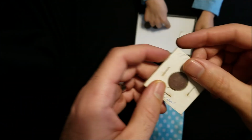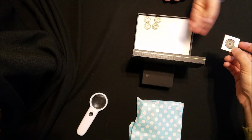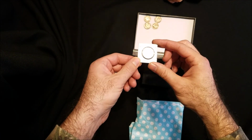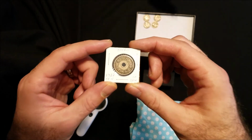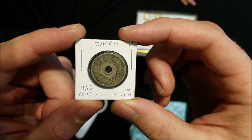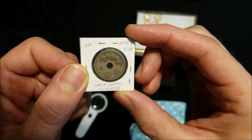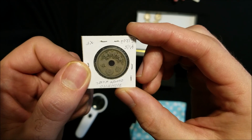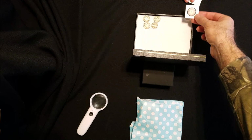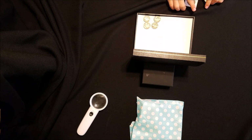1 cent. That's pretty cool. Do you want to know what it is? What do you notice about it? Oh, it has a hole in it. This is our first coin with a hole in it, I'll say that. This is a Japanese coin. It's from 1922, so this is almost 100 years old. And it has a hole in it. So what do you think about that? But it is mine. Yes, that's not yours. That's your holey coin. It's mine, not yours. Good. What else is in there?